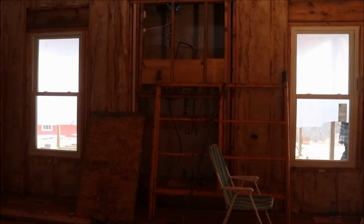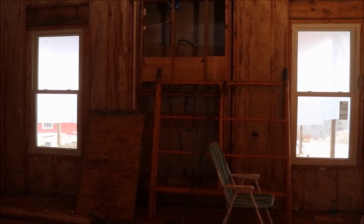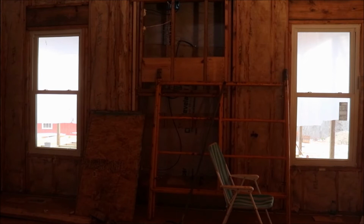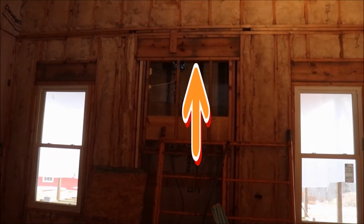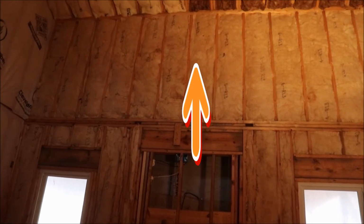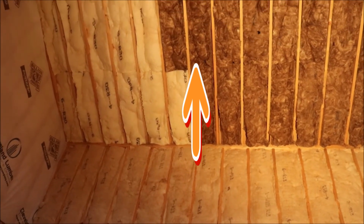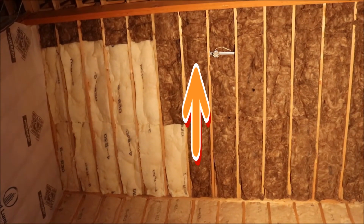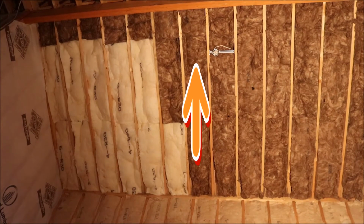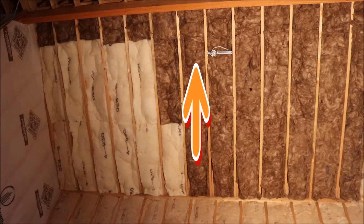Another thing for everyone to look at when you're building your house is to make sure your fans and your lights are in the center of the room if that's where you want them. So here's the center of our room right here. We noticed this. If you go straight up, we should have a fan right here. But as you notice, it's not right there. It's a little bit off, so we're going to have to move that over one stud.